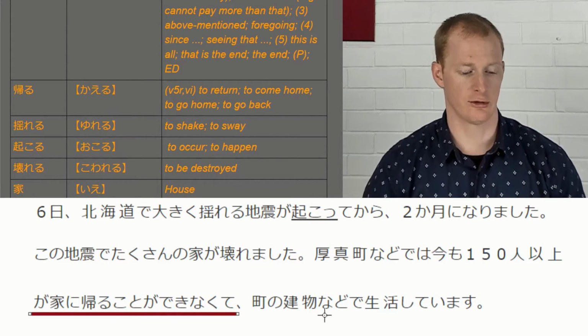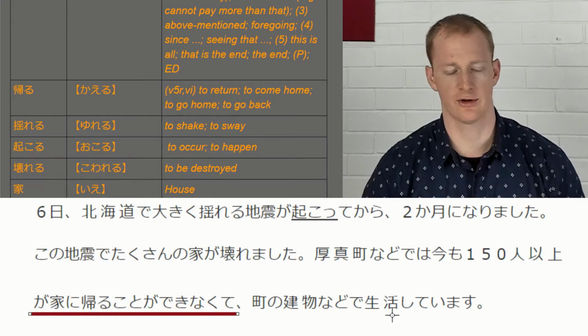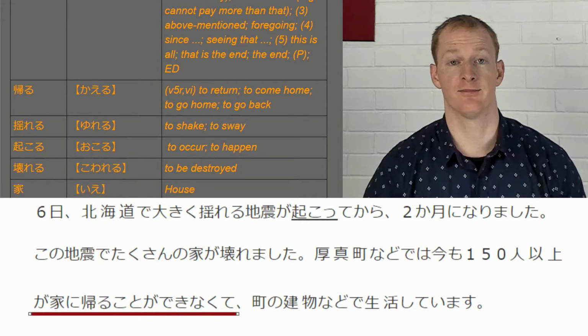So it's not really clear. These could be office spaces, maybe unused buildings, hotels, for example, is a very common one. But basically, these people are being put up in these types of buildings.